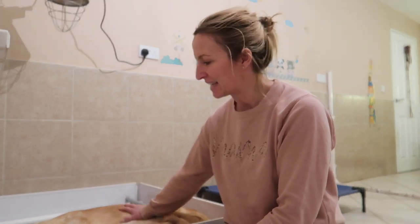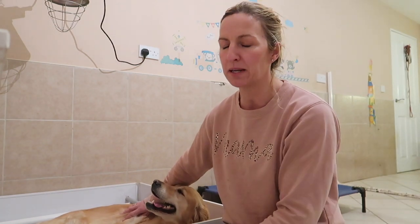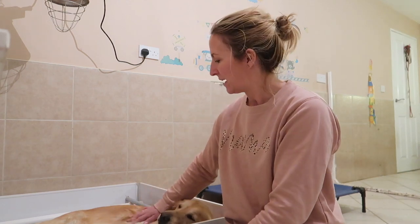And I do let her eat some of the placenta. They say it's really good, full of nutrients, and it helps the uterus contract down after labor, and it also stimulates milk production. So yeah, I don't let them eat all of it, but definitely a few.